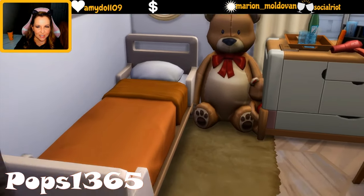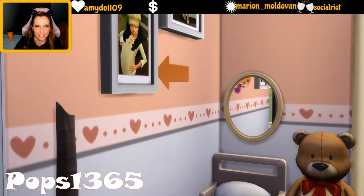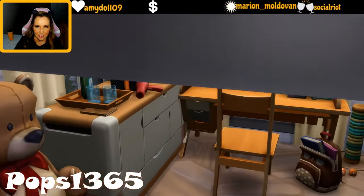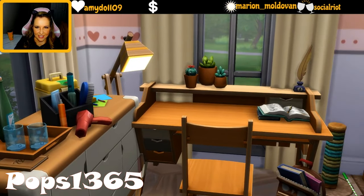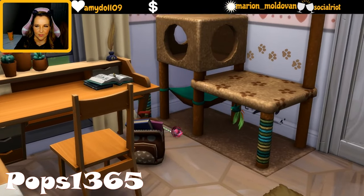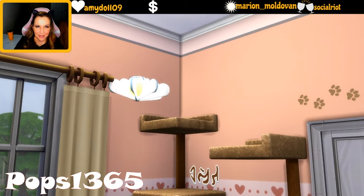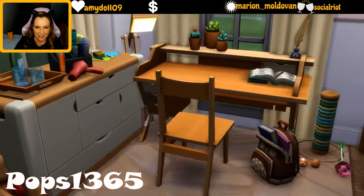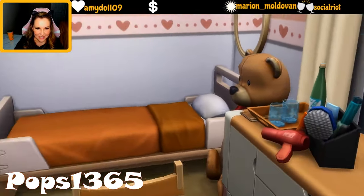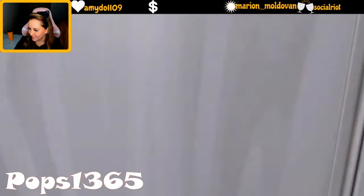Oh, there's another teddy bear. And there's another one right here. Okay, so there's two of the teddy bears. And we got some more cute pictures. Very, very nice. Very cute kitty's room. Oh my gosh, this cat has it made. I feel like everywhere I look, this cat has toys and everything. This cat has to be the luckiest little kitty cat ever. And it's got pictures galore and everything.